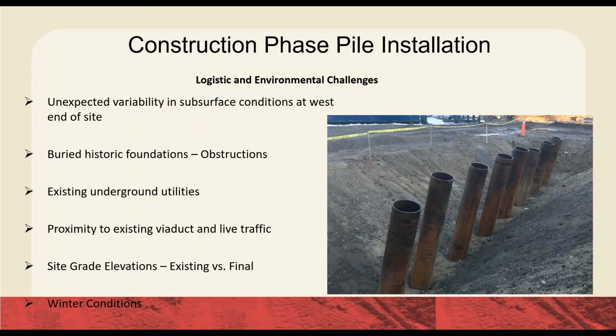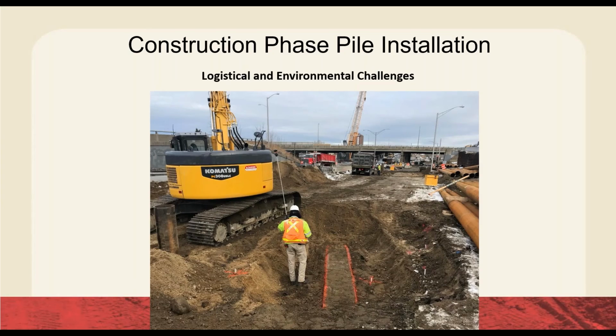Just some photos now of some of the construction phase installation. You can see here a row of battered taper tube piles installed in the existing footprint. And really one of the key advantages to this whole job was because the schedule for installing taper tubes was so aggressive compared to the drilled micropiles, they were actually able to demo the majority of the existing superstructures so that we could work without headroom restrictions. So what you see here is a section of the job where they were actually able to demo the overpass and allow us to work with no headroom restrictions.